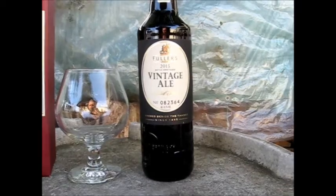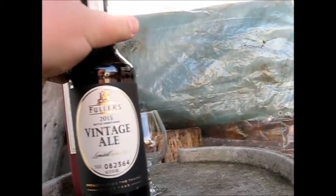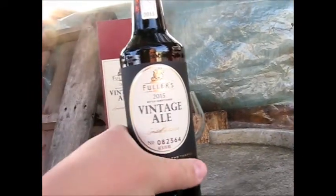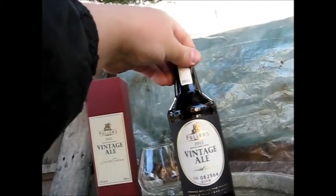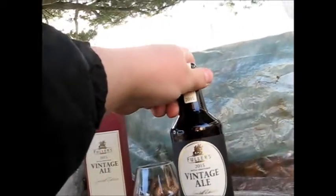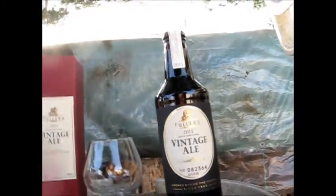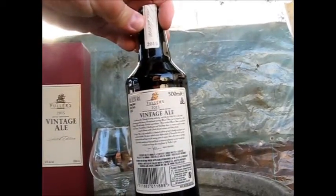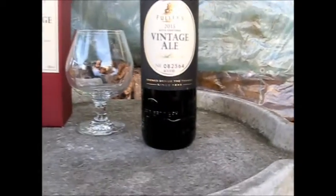This is number 82,364 of the bottles. I don't know how many they released, but that's this one. And I like the bottle. I gotta say, that's a pretty nice looking bottle. Different bottle than what they usually had. At least this is the first time I've seen them use this bottle, that I can recall. Very, very sleek and attractive. I think it's a 500 milliliter. Yeah.